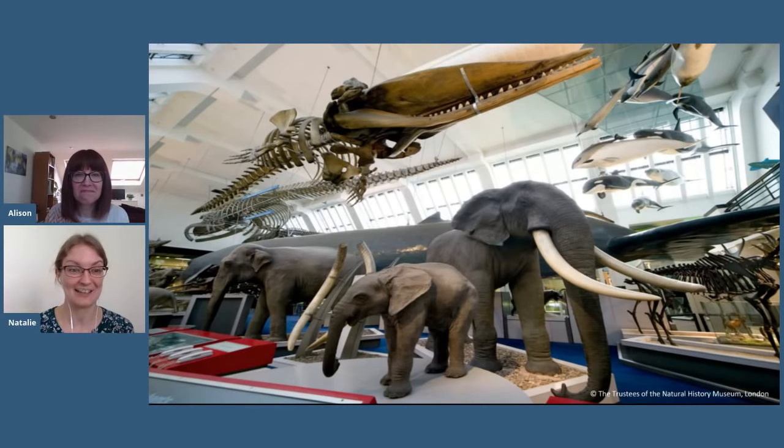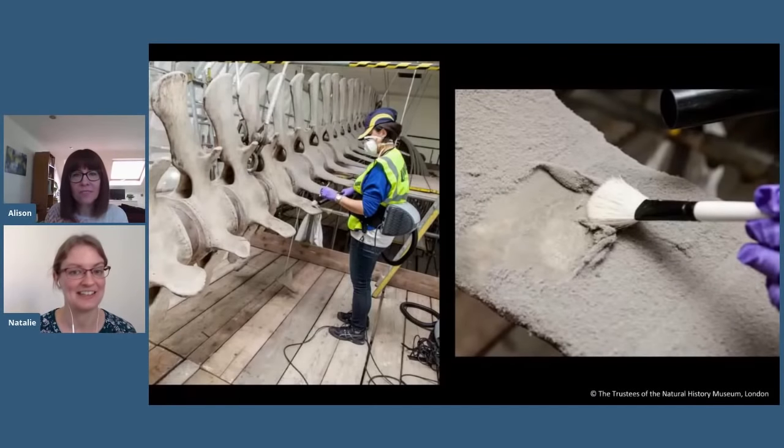It can be about 6 meters long. And so they had to actually take the skull out the window because we couldn't fit it through the door, which was quite fun. We also had to do some prep work. So the conservation team did a lot of dusting. Blue whales and whales in general are often very dusty.